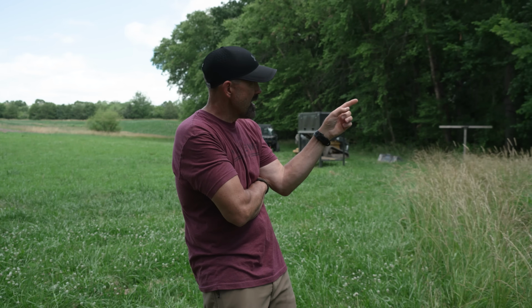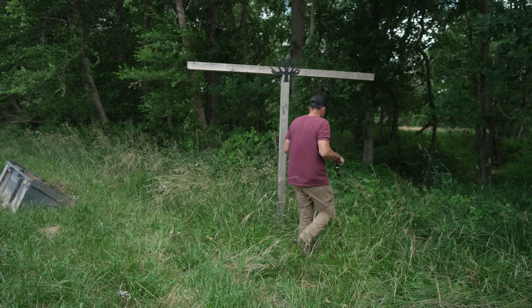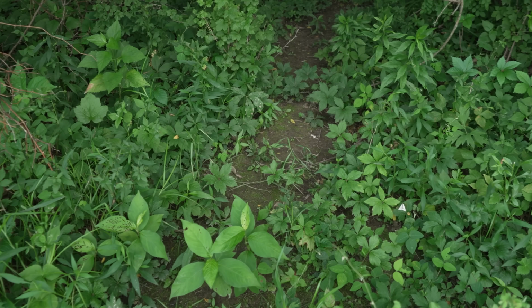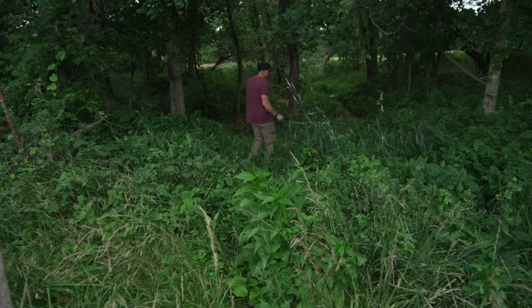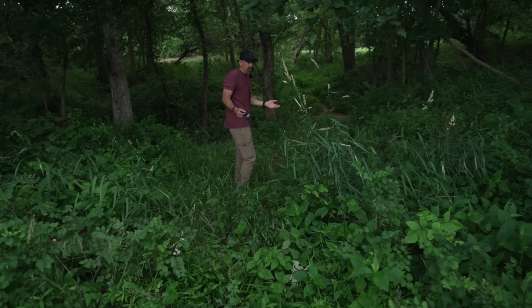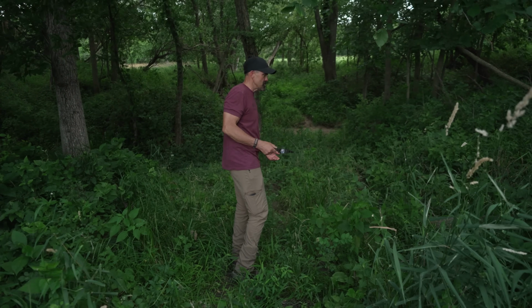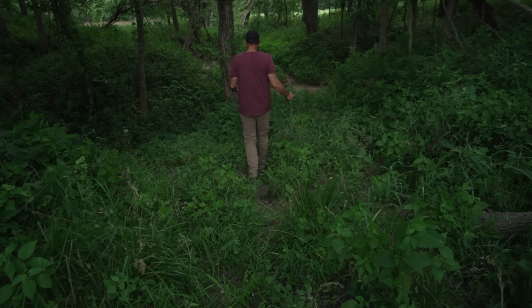So what we're gonna do today is I'm gonna go look. Back here, there's a creek. This is where they're all coming from. So we're gonna try to move 1 step closer to their bedding area. You can see this has already been established as a trail that they use a ton. When you get in here, these highways are just pounded through here. And like I said, there hasn't been a feeder out here since September of last year. So they're still using this.